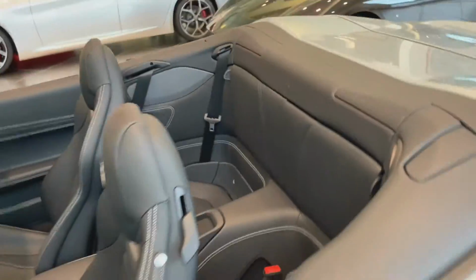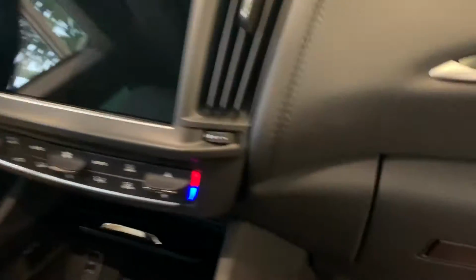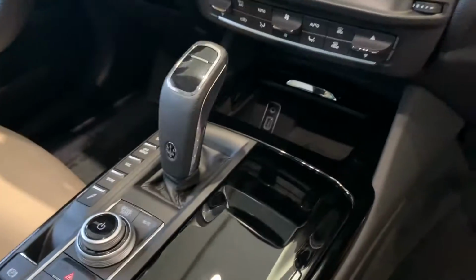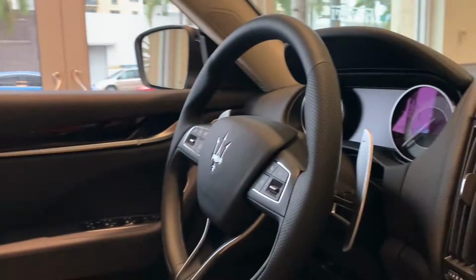Got two in the back, not gonna fit anything. But yeah, awesome car. Ferrari 14, Maserati Levante. We've got the shifters, power button, looking nice. I'm pretty sure this is how you open it in here. Yep. Looking nice. Paddle shifters, stitching on the seats. And overall, nice car, sunroof, all that good stuff.